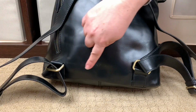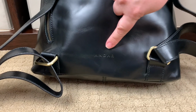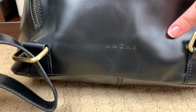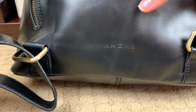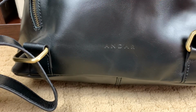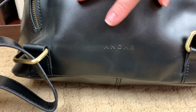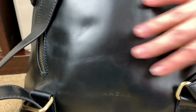The other thing while we're back here, you guys, is this is the only place where you're gonna see the brand on the bag. It's a blind embossed stamp on the back side of the bag. It's super understated. And for those of you who don't know, I work in the med legal field, and this is something I really appreciate, especially for a bag that I'm going to carry for work, where it's just really sleek, really luxurious looking, but really understated as well. This is such a clean look. I love it when brands do this with their logo.